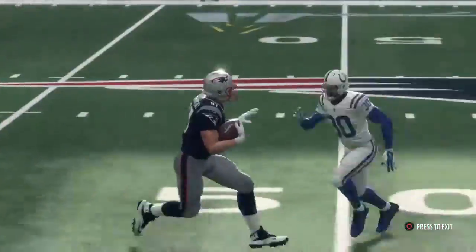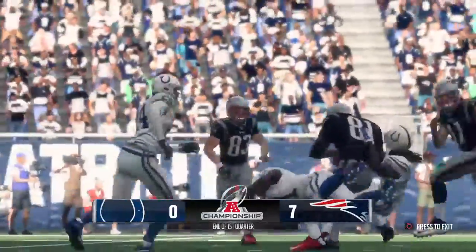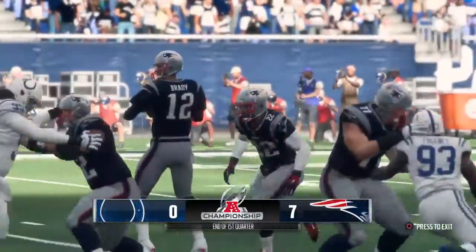So we've played a quarter here in the AFC Championship game. 7-0 is our score, and we'll return to Foxborough after this.